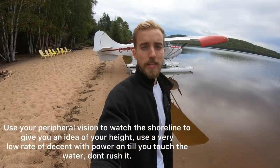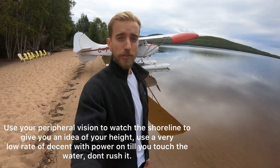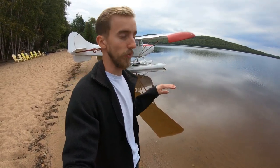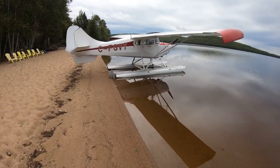But when you're coming in, basically you want to have a very, very low vertical speed, so a low rate of descent, and a bit of power on for sure, because you want to fly the airplane on at a really low rate of descent. So yeah, we're gonna head on out of here.